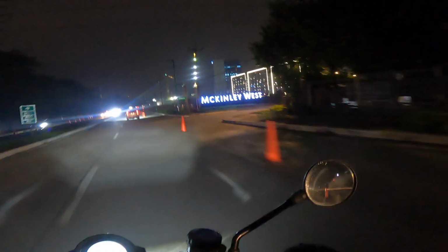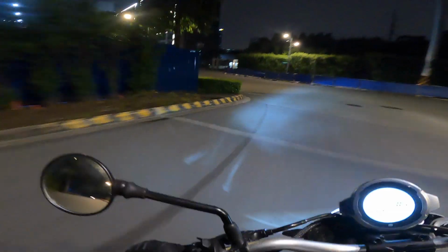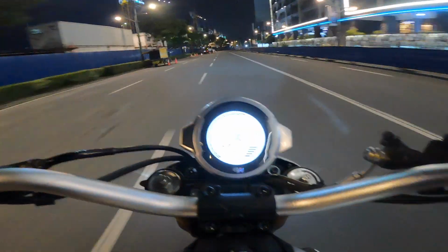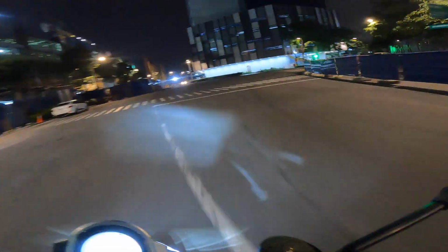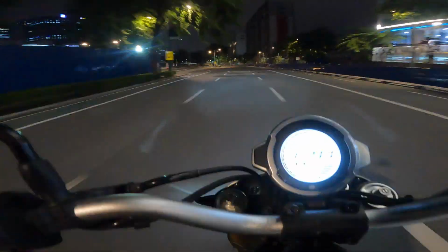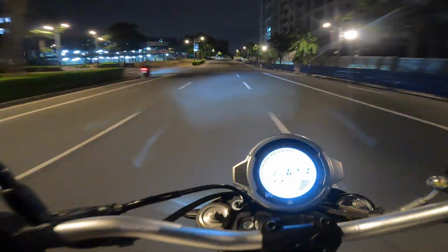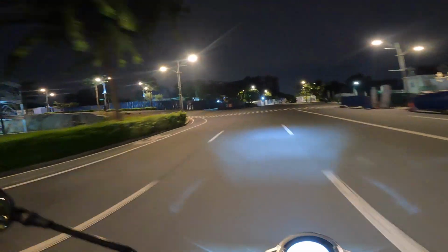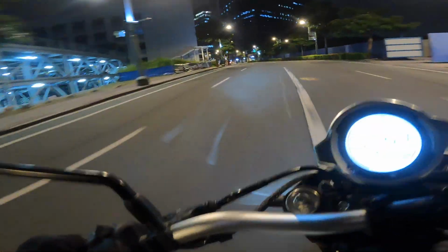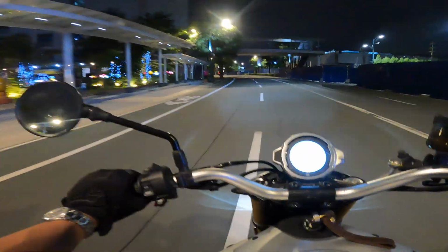So we're here in McKinley West. We're gonna revisit the MV Agusta route, no? But this time with more love. So we're gonna close down the visor. So it will power out of third gear up a hill. So we're gonna go to McDonald's.